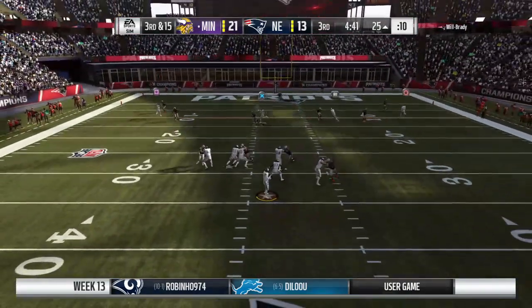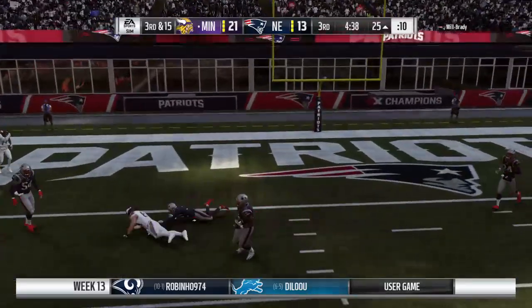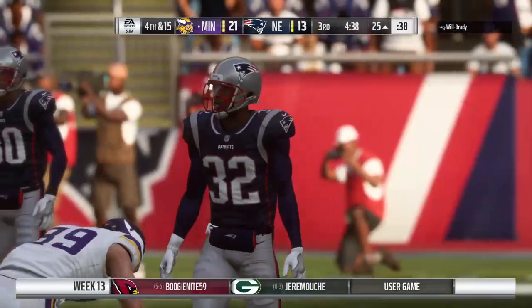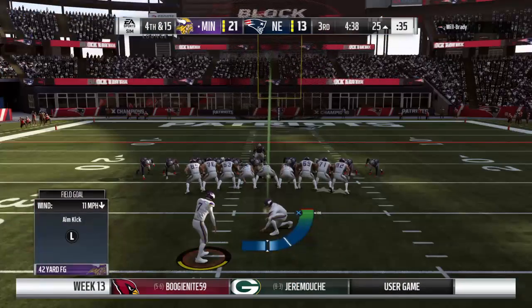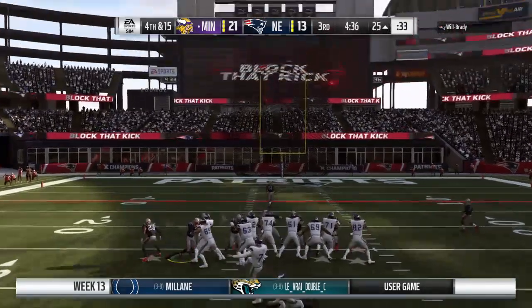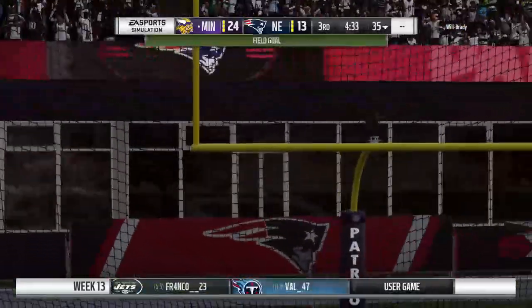Cousins now. And he couldn't hang on to it through the contact. Incomplete. Even without a ton of pressure in his face, it just shows how difficult it is to pick apart his own defense. Those guys are sitting back, and they're not playing receivers as much as they're playing the eyes of the quarterback and when he delivers the ball.